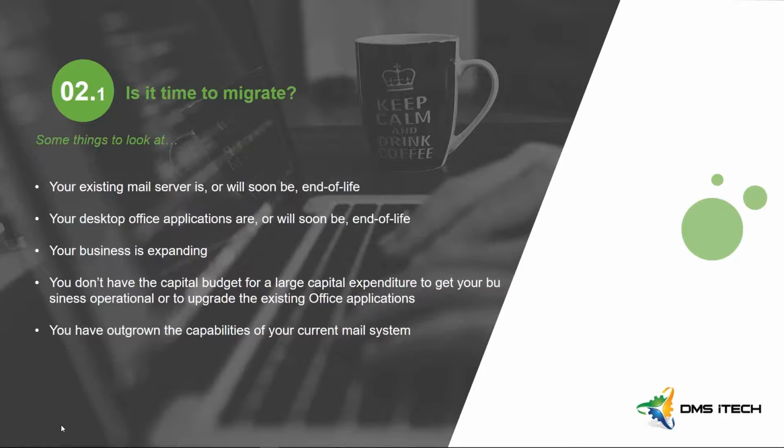So some other things to look at is your existing mail server. Will it soon be end of life? Exchange 2010 will be out of support as of October of 2020. And earlier versions of Exchange are no longer supported, which means that Microsoft will no longer be providing security and reliability updates.